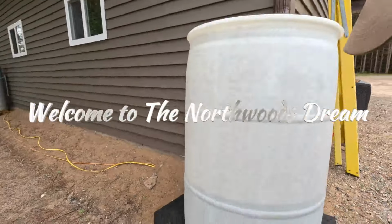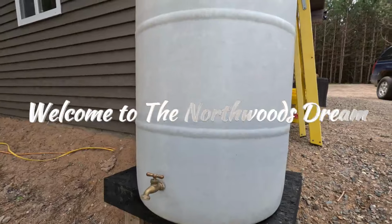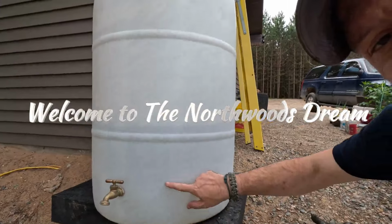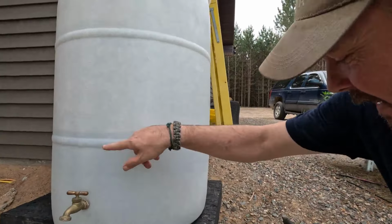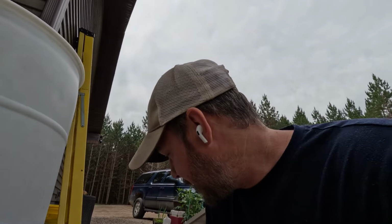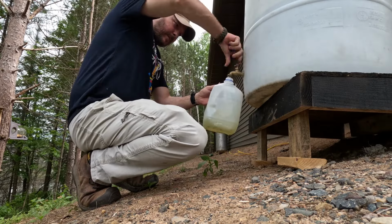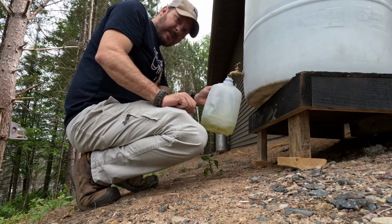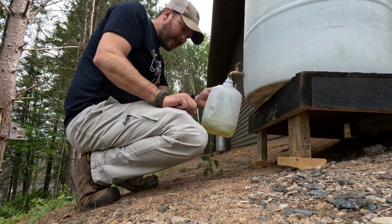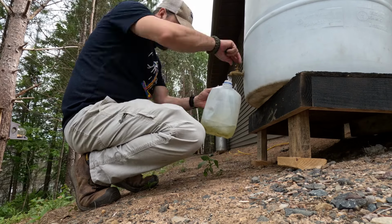Check this out. We got some rain last night, and our tank is up to here. So let's see if we can get this spigot to work. Let's make sure it works, because I haven't tried it yet. She comes out a little cockeyed. At least it comes out.